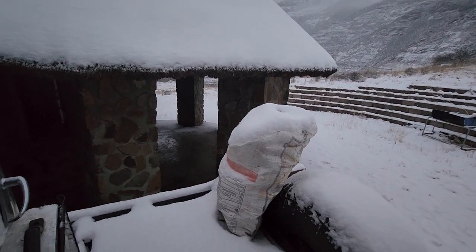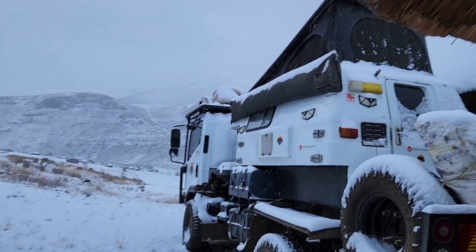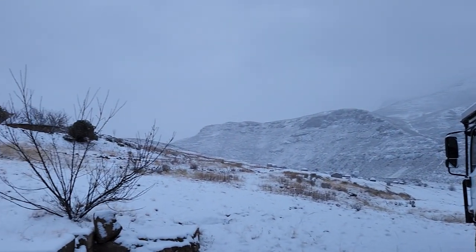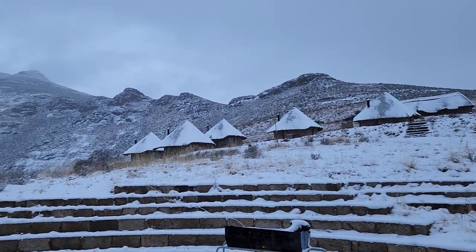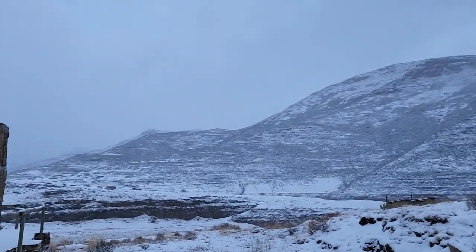Good morning, everybody. Well, folks, it looks like we are snowed in for now. The pass that we came down is impassable. So we're going to have to just sit it out and wait and see what happens. This is what we have for now. It's beautiful though, stunning, absolutely stunning.